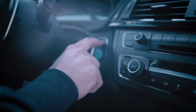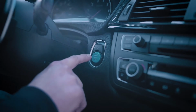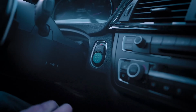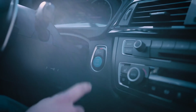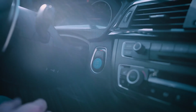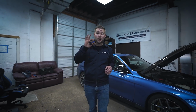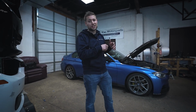Now watch this. So as you can see, I have auto start stop off. I'm going to turn off the car. Turn it off fully. And then when I restart the car, as you can see, it's already off. So that way, you don't have to start your car and then hit the button and start the car and hit the button. It's just seamless and it works great. And as you just saw, that is how quick and easy it is to code your car with Carly and get rid of the most annoying feature of F Series BMWs.